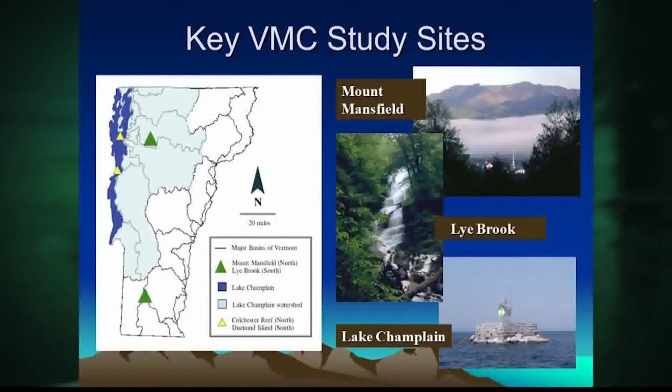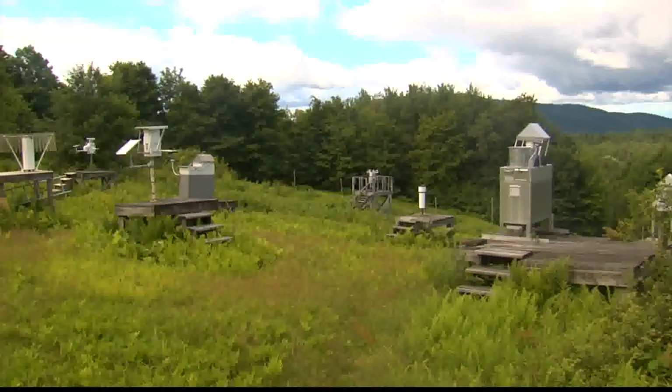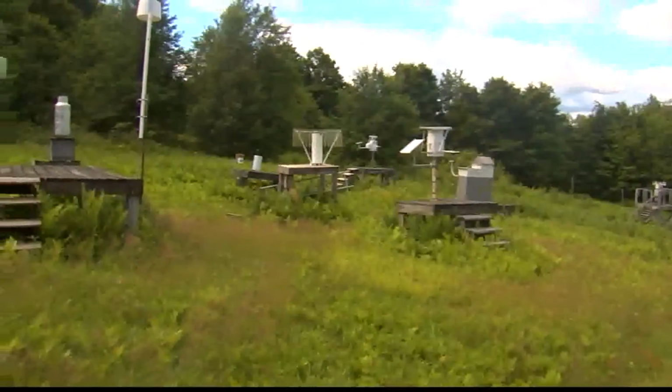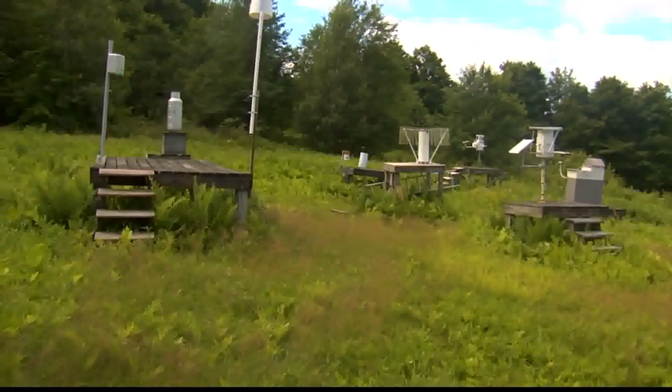We have several programs that focus in different places. We have some intensive sites where we tried to co-locate a lot of different monitoring programs so that you can monitor the status of the ecosystem and its response across a number of different variables, from the soils to the water to the trees and the wildlife responses. One of those intensive sites is right here in Underhill, where a field full of air quality monitoring instruments sits just down the road from the forest plots.